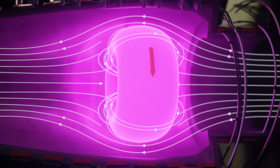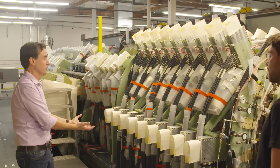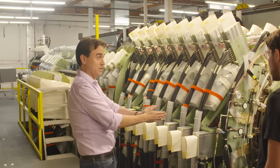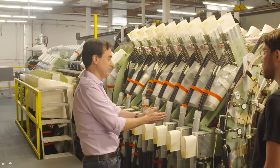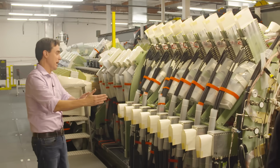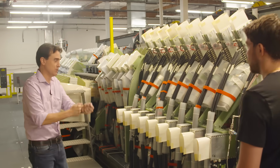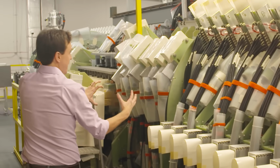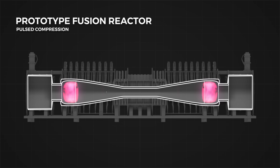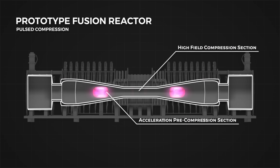And so at that point, we now have a closed field reverse configuration in this formation section. We then start to pulse these magnetic field coils at high pressure, sequencing them. And they get sequenced as we go down. We call that peristaltic acceleration, like squeezing a tube of toothpaste. It accelerates that plasma out of the formation section, which had all the complex ionization, gas injection, and all those things, into a higher field section.